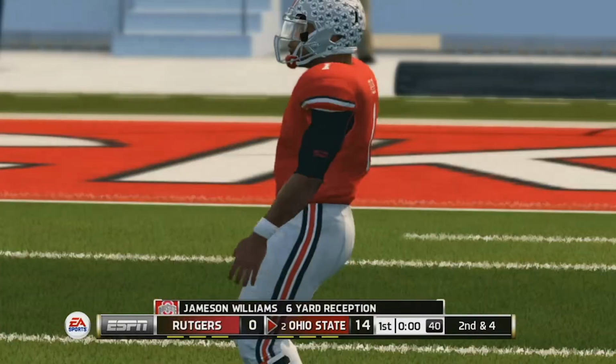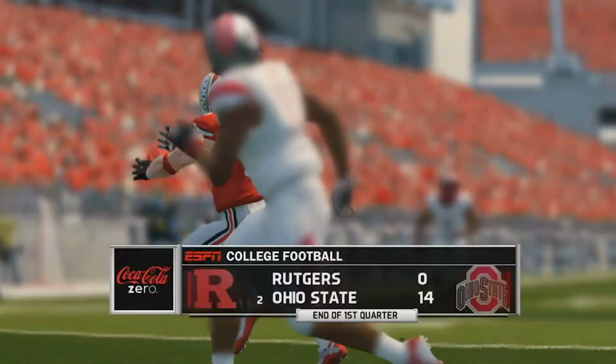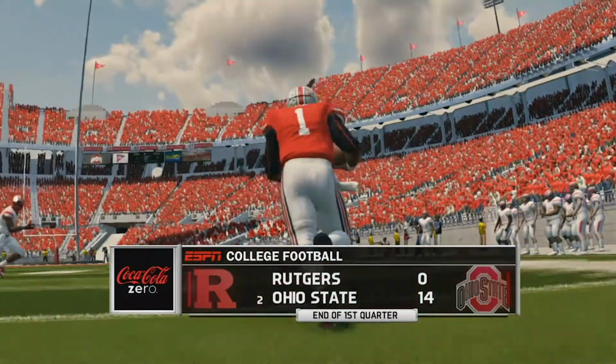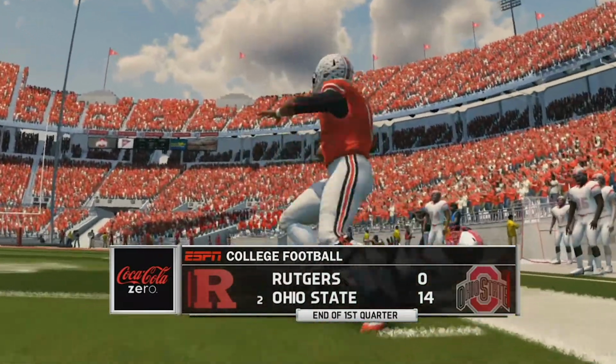He goes out of bounds at the 29. As we expected coming into this game, this one appears to be under control. The Buckeyes lead it by 2 touchdowns.